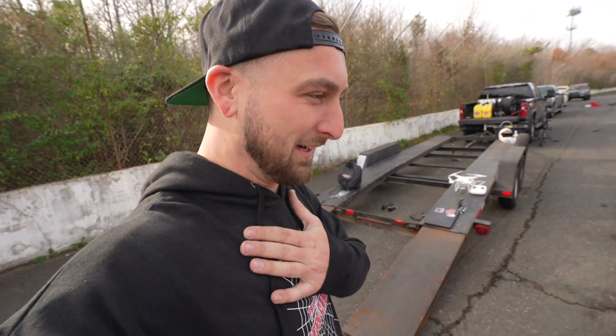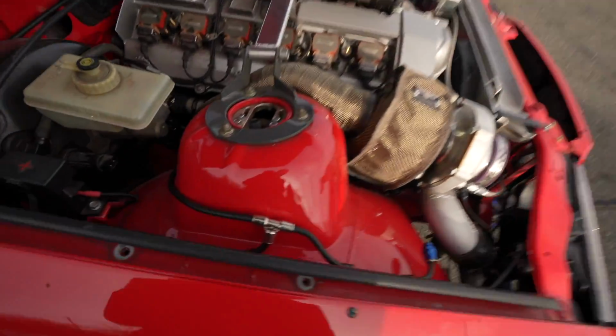Just test and tune. First issue we had, can't even talk because I'm so yipped up over here, but the steering shaft just came loose.